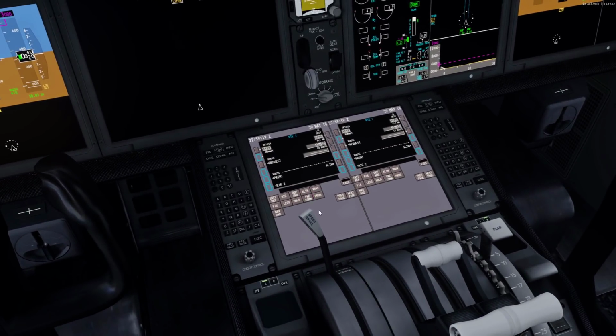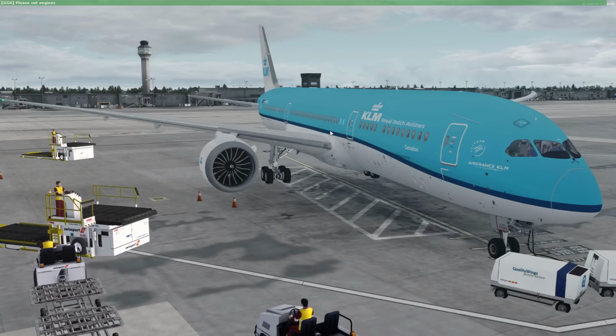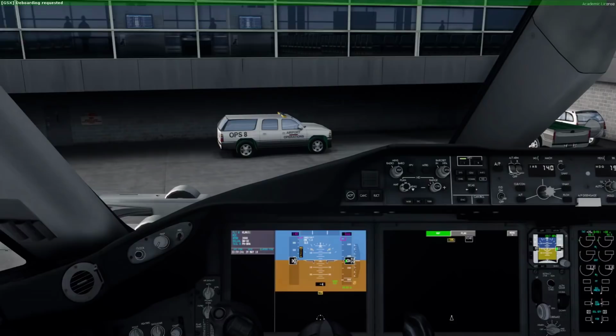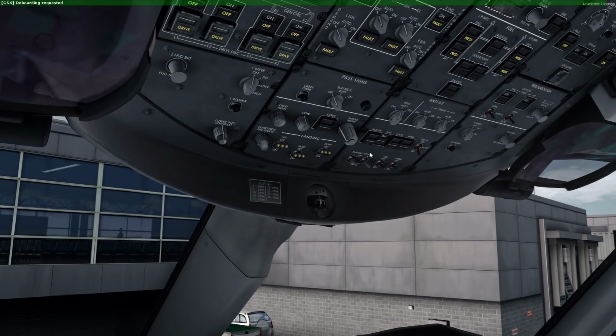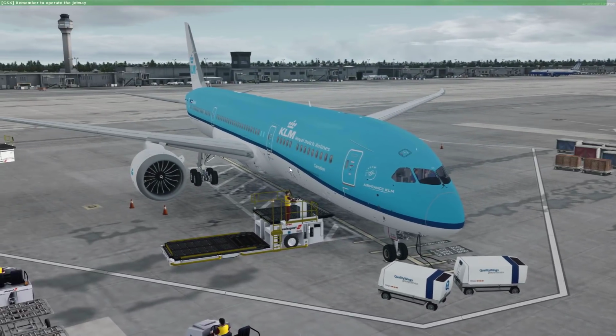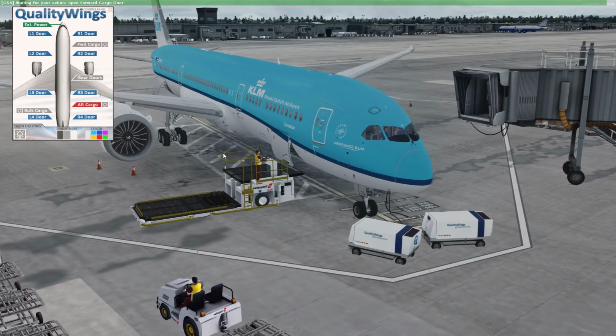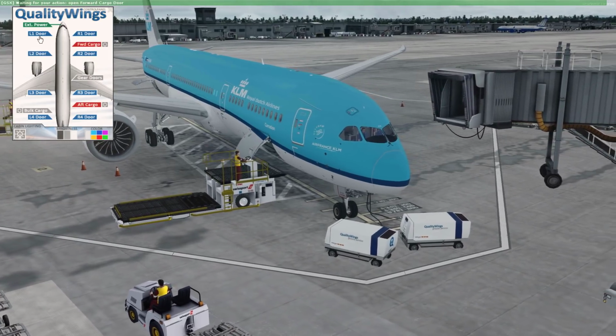Look at the jetway over. Request deboarding. Turn off the beacon light now. Wow. Let's open up these quickly. And L1.